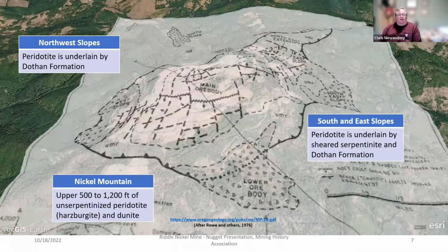This is what the geology kind of looks like, and I apologize because I cannot find a better geologic map than what Rowe and others produced in 1976. But it kind of gives you an idea of the geology, some of the ore bodies that were looked at. On the south side here, there was a peridotite underlain by sheared serpentinite in the Dothan Formation. The Dothan Formation is a sandstone siltstone with volcanics.